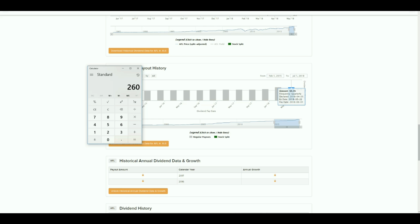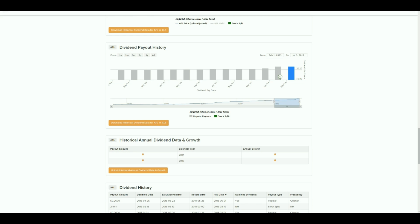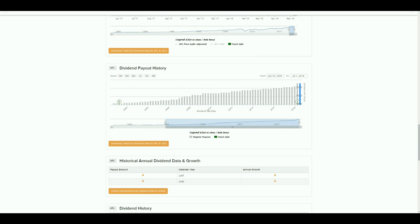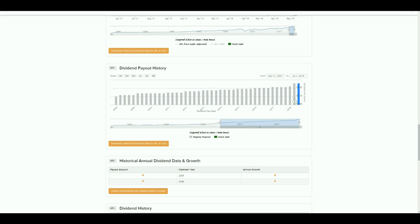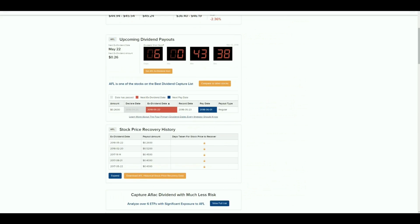Plus, if you've held this stock for the last 10, 20 years, you've had that continued increase in dividends. So it's been reinvested into itself and compounding year over year. The last time they did a stock split was back in 2001. So all those who had invested for the long term just got a very nice doubling of their dividend payout. So that's it for AFLAC there.